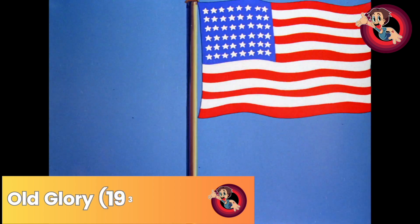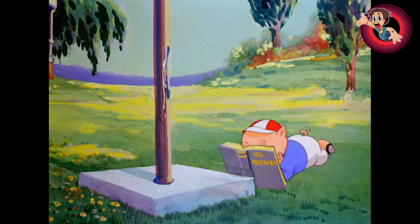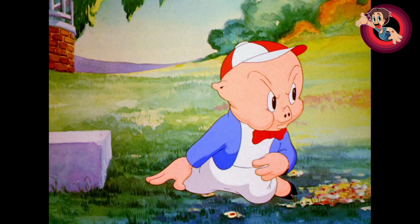This short might be familiar to you if you've watched Old Glory, which is a Porky Pig short that Chuck Jones directed, one of their more very serious shorts, about American history. But they both start the same. They both involve the younger protagonist saying, "Oh, why do I have to learn about American history? This is so boring. I'll never get it together. This is pointless. Why am I doing this?"